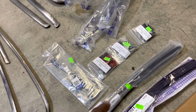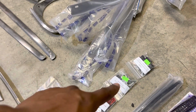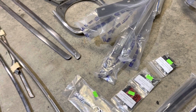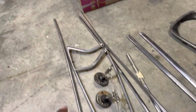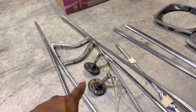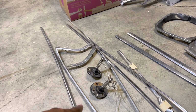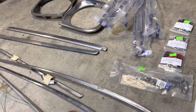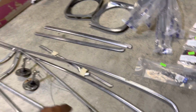The quarter window trim and rubber. Got some molding clips and things like that for the front and rear window, and the vinyl trim piece, which is right here. Oh, this is in really, really good shape. Got some hood pins for the hood. So that's gonna actually be black chromed out as well. And these trim pieces right here, I won't be using. These are the drip rail pieces. So these right here are actually what's brand new in this box.